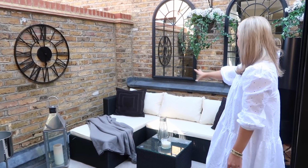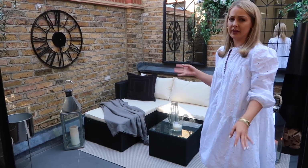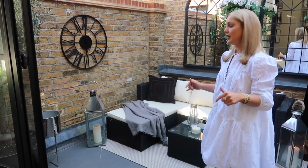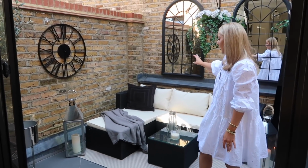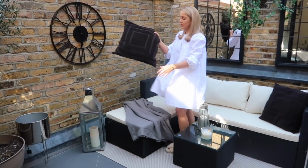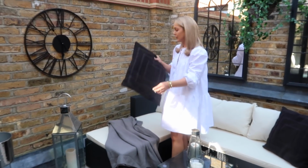So I recently got this sofa from eBay actually. It was pretty cheap. I think it was about $250, $280 in that kind of price range. So I'll link it down below for you guys. But I just thought it worked really well because it sits low under this shelf under the mirrors. And then I've just dressed it with these cushions. We actually got these a while ago from H&M Home. Pretty sure they're still available, so again I'll link them down below.